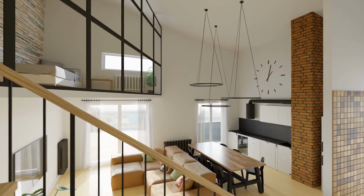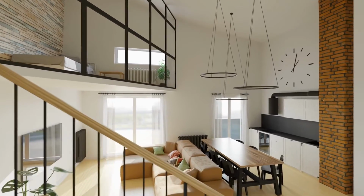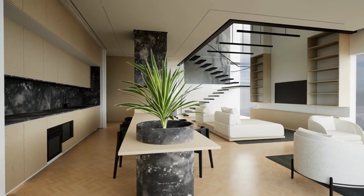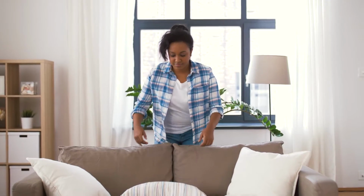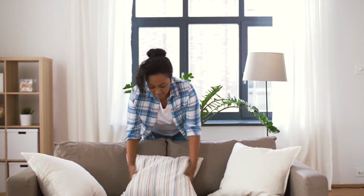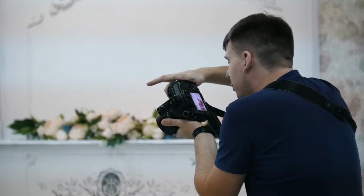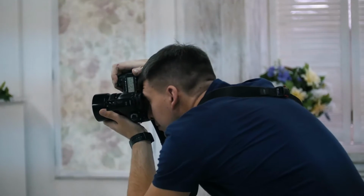First, stage your space to look inviting, clean, and spacious. There are a few simple touches like fresh linens, throw pillows, blankets, and a plant here or there. You can rearrange the furniture. It can make a huge difference. Then you're going to hire a professional photographer. But not just any photographer. It's one that's going to specialize in Airbnb.